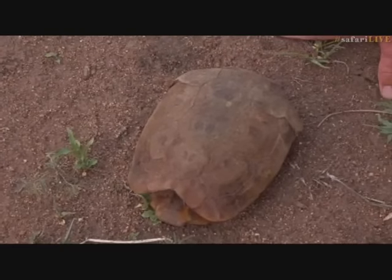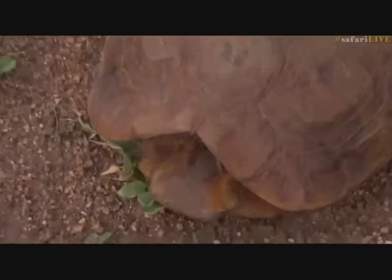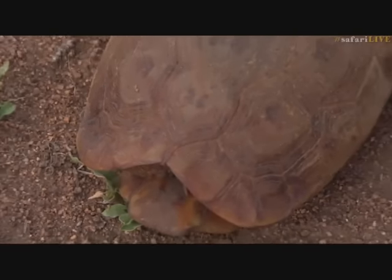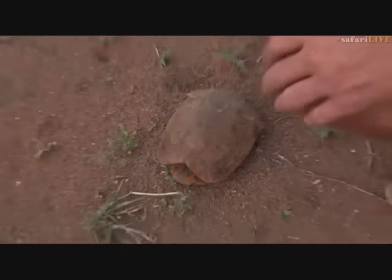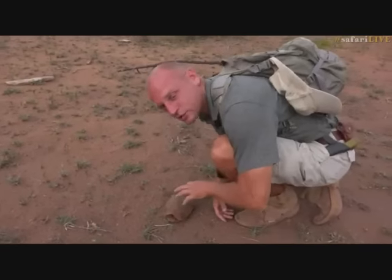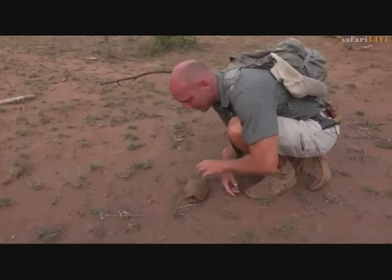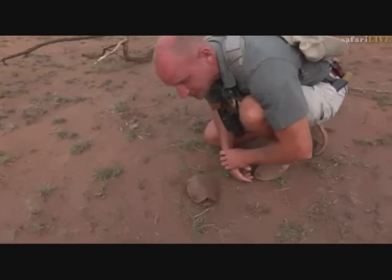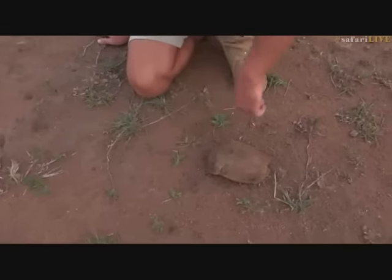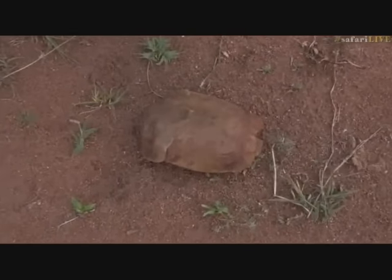This particular tortoise is just hiding his head away. It's something that he would have done countless thousands of times in any number of circumstances. But what we're not going to do is pick it up. He's managed to weather the storm quite well, I must be honest. Relatively few scars. It's not uncommon to find tortoises of this age bearing tooth marks on their shell, and the fact that he's managed to stay out of the prying eyes of ground hornbills for this long just goes to show exactly how old he is, how wise he is.